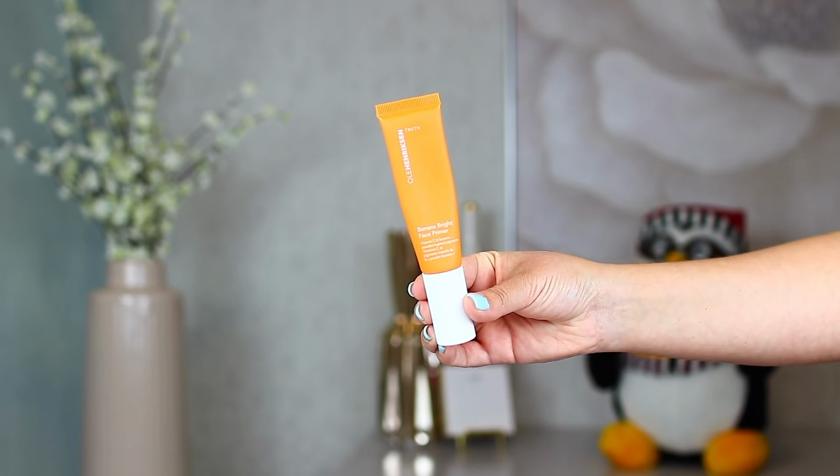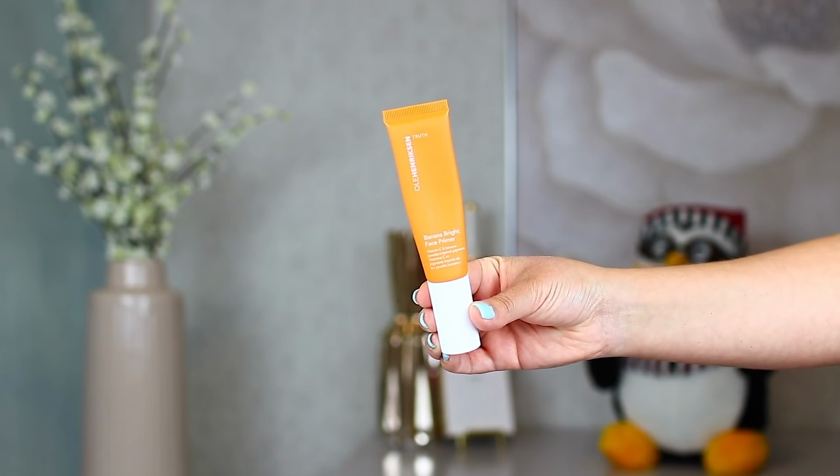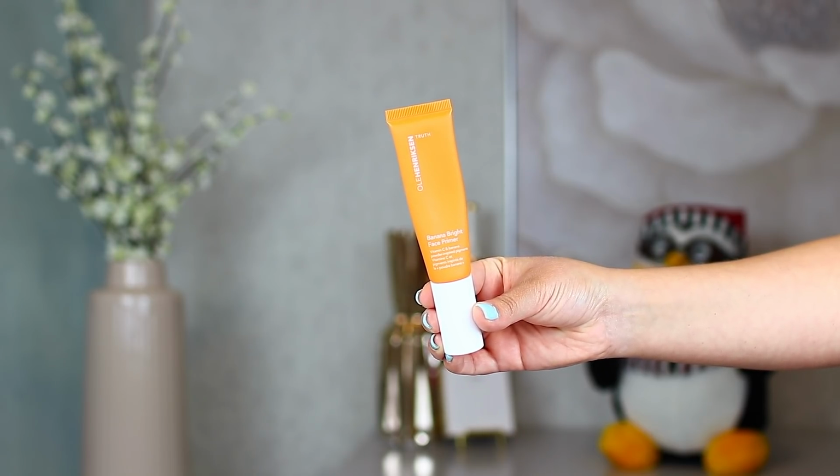This is another winner from Olehenriksen. I can't even think of one thing in his line that hasn't worked for me. It's been incredibly effective just in general. So many things have worked. They've been so gentle but so effective.